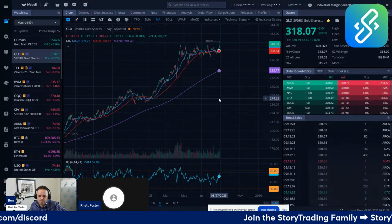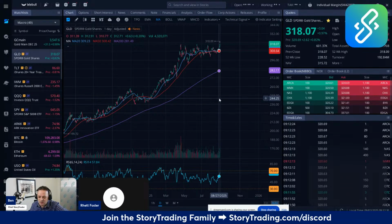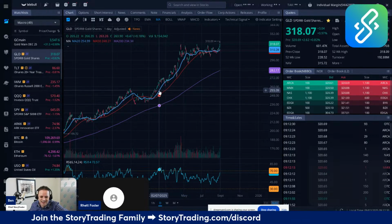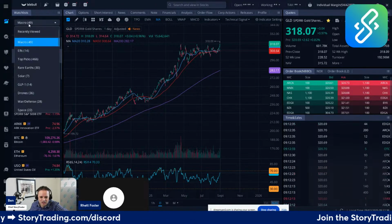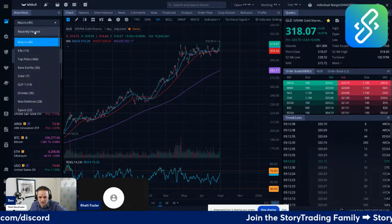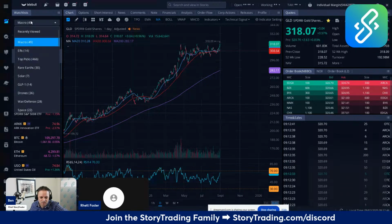So reduce your size to half and then go from there. Okay. Well, I already did that Friday, so maybe another half. Okay. All right, cool. So that's the macro outlook. Not looking hot, but doesn't mean we can't find alpha. We tend to always find alpha in every market situation. So we'll get to that in just a few moments.